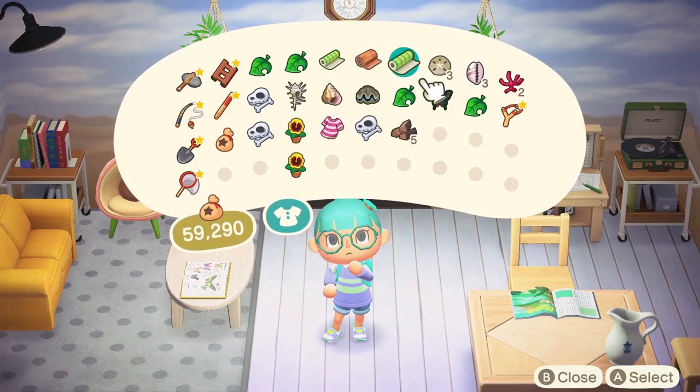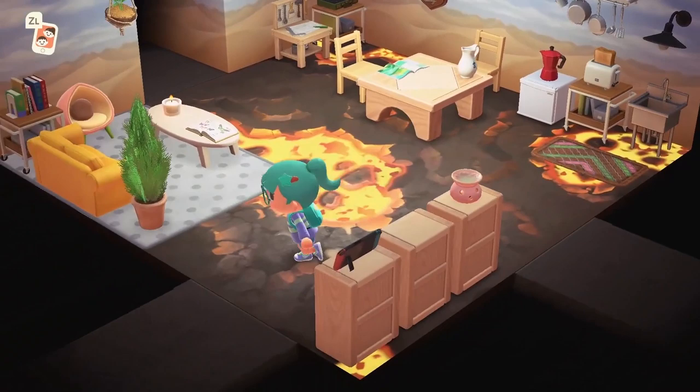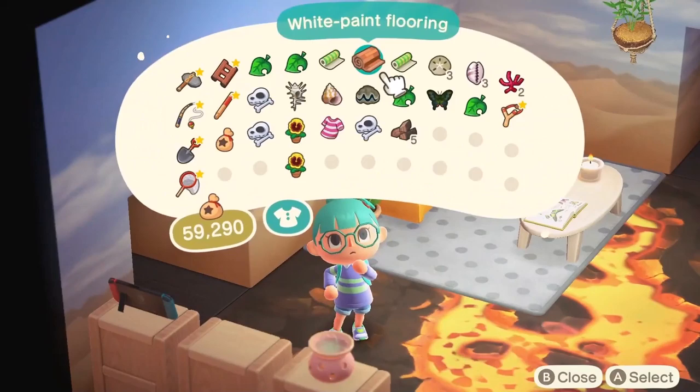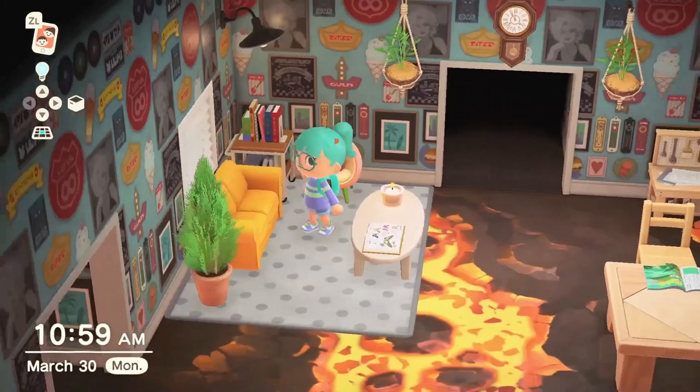Whoa, it's moving. How cool is that? Floor is lava, floor is lava. Oh my gosh, how cool. I absolutely love this part of the game. Oh, and also let me check the blue diner wall. Oh, how interesting. It has tons of little signs and pictures. That's neat. My house looks a little all over the place right now.